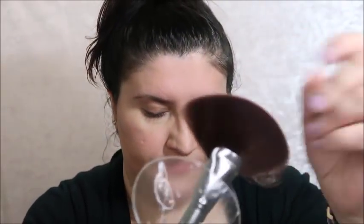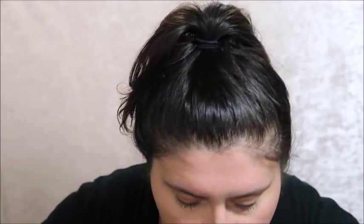I don't really know what all of them are for, but this is a number 36. Oh, we'll see, right? And these are all synthetic. I did make sure that they were, because in this day and age, you know, synthetic is better. I haven't heard that MAC is changing all the brushes to synthetic. So there you go, and good for you.